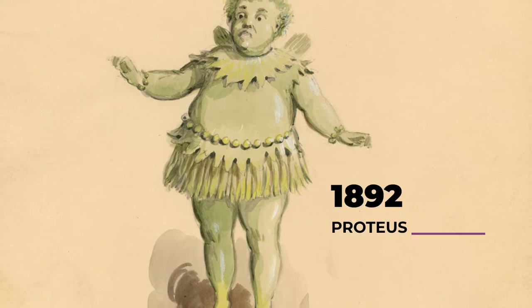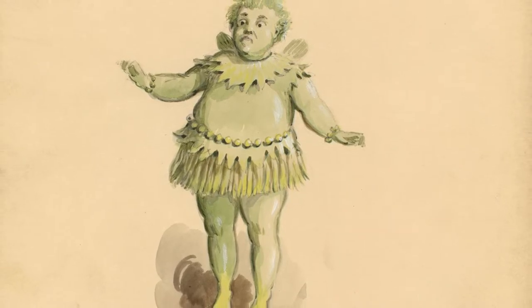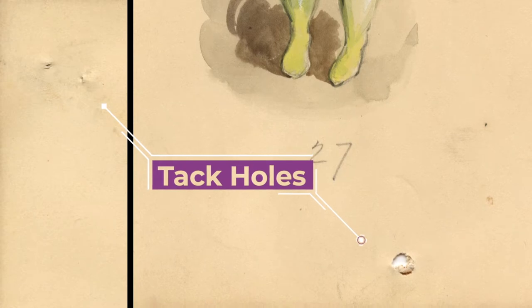And I'd like to share with you this carnival costume design from the 1892 Proteus Parade. It's not only a lovely little work of art, but also a working design, because you can see holes where the costumier in Paris tacked it to a wall so the shop could refer to it while creating the costume.